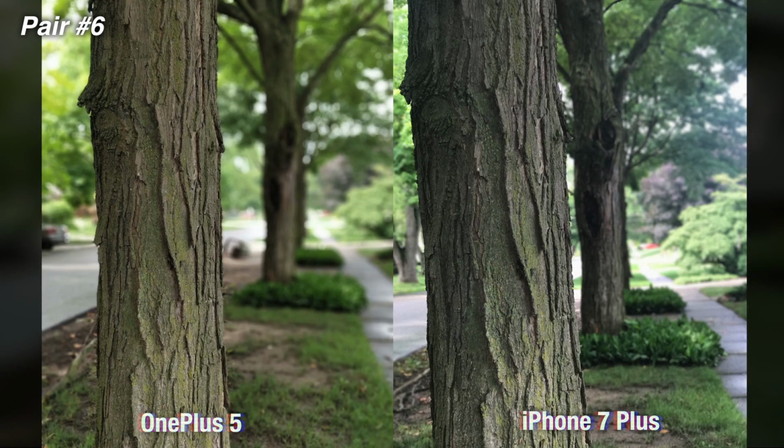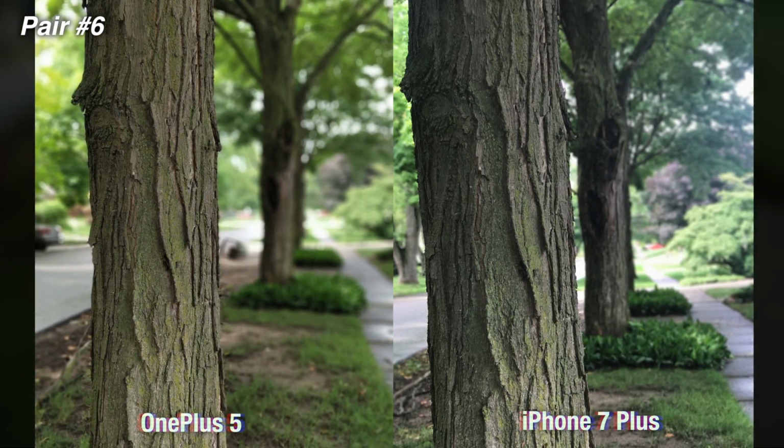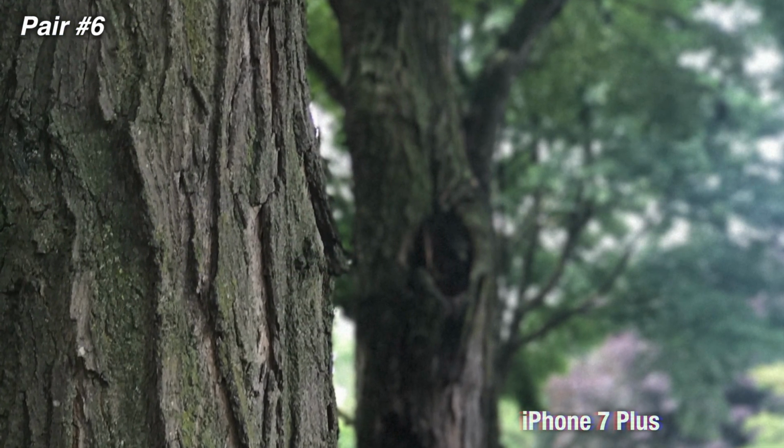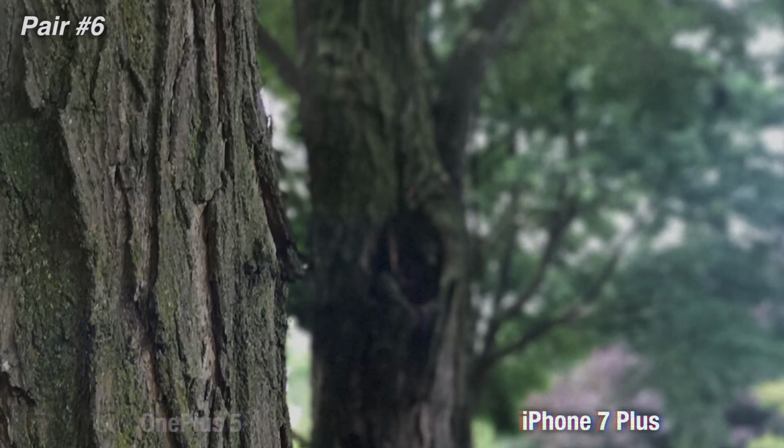However, the background blur is much more prominent in the OnePlus image, which emulates a wider or faster lens on a DSLR. You can also notice quite a bit of noise in and around the tree in the midground of the iPhone shot, which maybe could have been avoided if the bokeh effect was more severe.